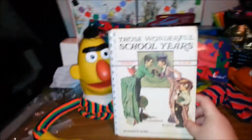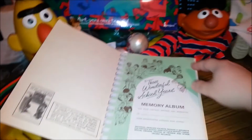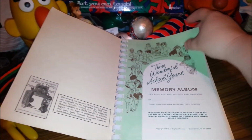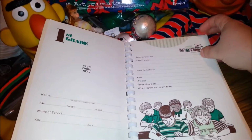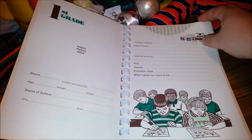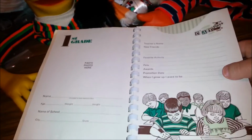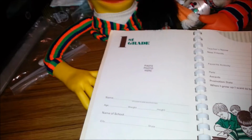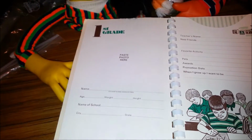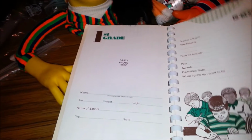This little book, I usually don't get Norman Rockwell stuff because nobody's really into it anymore. For a while, that was a huge thing, but it's been a long time. But I actually have this book as my school memories book that my mom made for me. So when I saw one that was empty, I just, you know, nostalgia. You pick some stuff up sometimes that isn't going to do great for you. But I did actually sell this, I think, for $12.